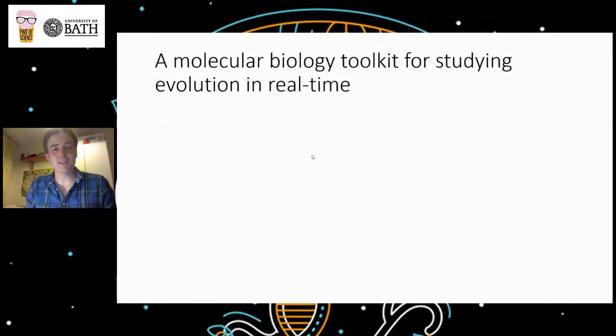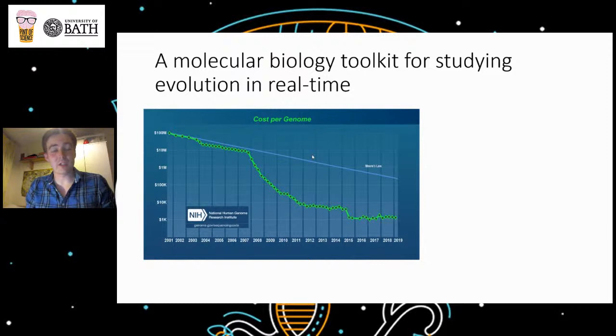But we also have a molecular biology toolkit for studying evolution in real time and studying bacterial evolution. Of particular note is the cost of DNA sequencing, which has become incredibly cheap in the last 2 decades. To begin with, back in the early 2000s, sequencing the human genome, as shown on this graph, cost about $100 million. And now the cost of that is about $1,000 after 2 decades. So that's a huge drop in price. Bacterial genomes are a lot smaller than the human genome, so they're even cheaper. I can get a bacterial genome sequenced for about £70, which in terms of a research budget is really quite cheap. So you can get quite a lot of sequencing done.